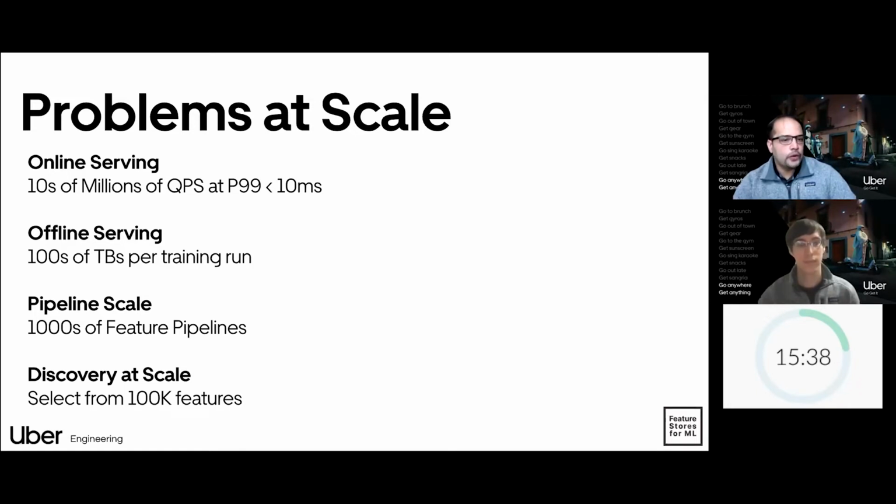Second, not only do we see models using larger feature datasets, but also training over larger periods of time. In some cases, this can result in the use of hundreds of terabytes of feature store data that needs to get joined against the target labels. Third, as adoption across the company has increased, it has meant thousands of pipelines that need to be maintained. So how do we ensure that these pipelines are healthy and producing high quality data?